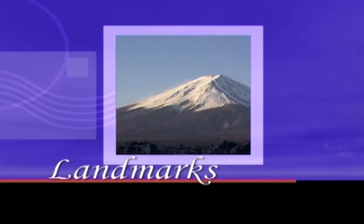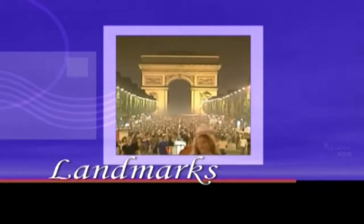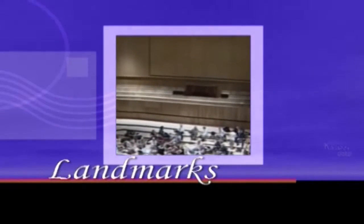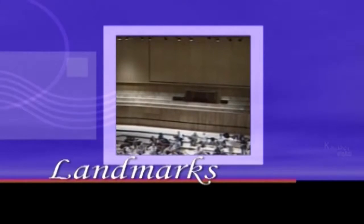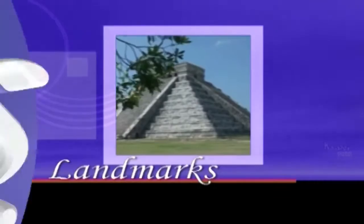This time on Landmarks, we marvel at the beauty of Japan's highest peak. We party in France's most famous boulevard. Witness the rebirth of one of London's cultural icons. And visit 2 of the new 7 wonders of the world.